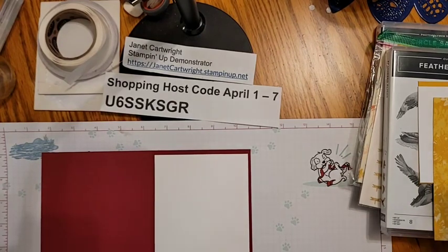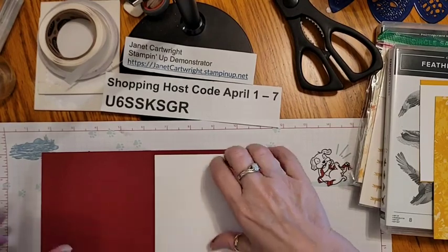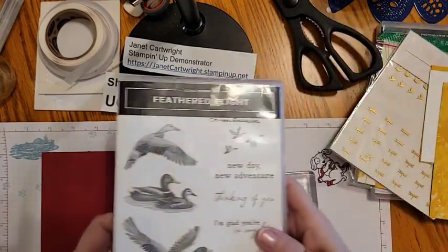My friend has a larger pair of scissors, and in the back of my mind as I was packing things up, I was thinking, take your cutter, take your cutter. Well, I didn't, and I had forgotten one of the things I was doing for this card.